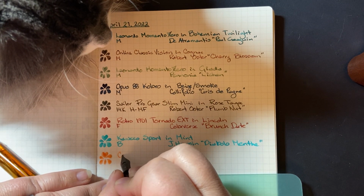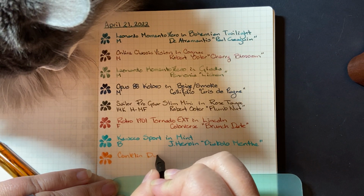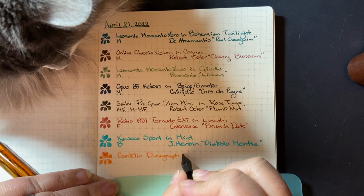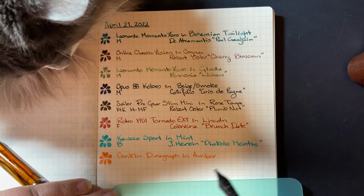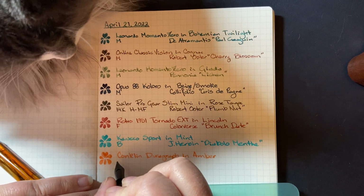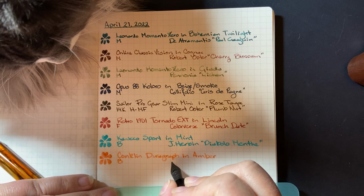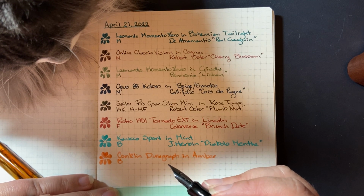So Conklin Duragraph in amber. This has the replacement nib. It is a Conklin nib, but it is an aftermarket nib. I had to add this after 4 years of attempting to get this pen to write properly. Replaced the whole feed unit, nib and feed unit.